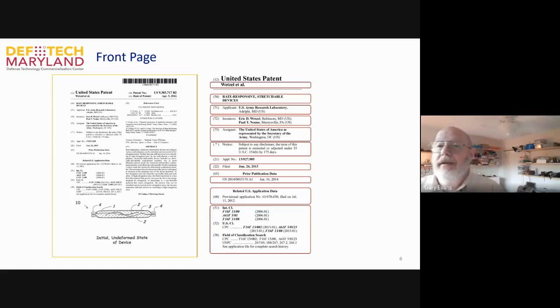So the next chunk, which is highlighted, is related US application data. So you can see there that a provisional patent application was filed on July the 11th, 2012. And so that date, when you file a provisional application, that date is taken like a flag or a stake in the ground that says, that's the date from which I am claiming the contents of this patent. Anything that happened before that, you can't say you invented.